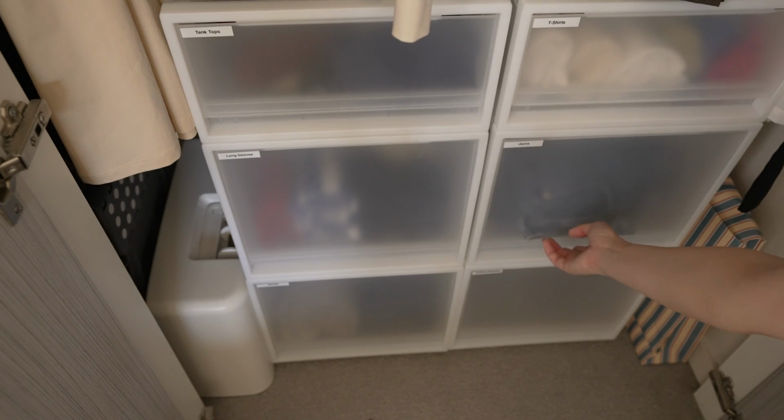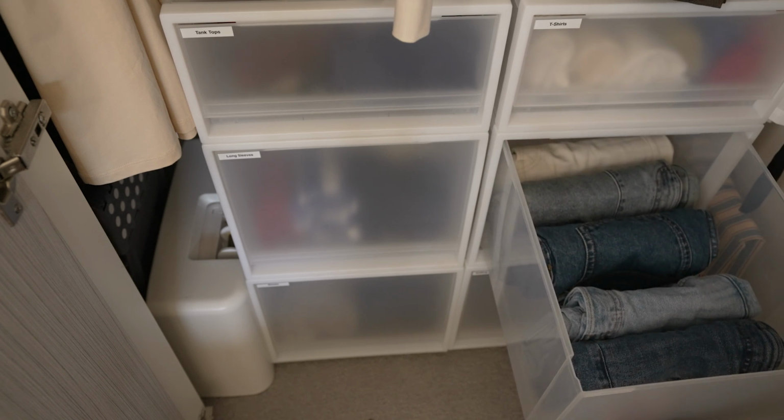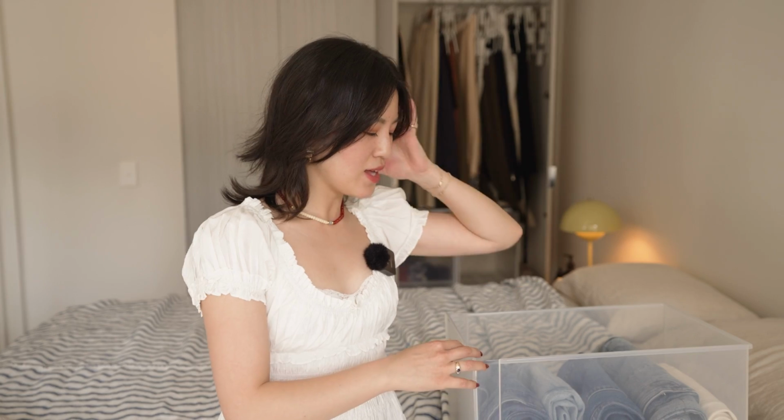This is my denim drawer and a very overwhelming drawer, to be honest. So what you're seeing now is obviously what I'm keeping, but even now, 5 pairs feels like quite a lot for someone who, to be honest, doesn't wear denim as a uniform. I do wear denim, but more occasionally as opposed to every day.